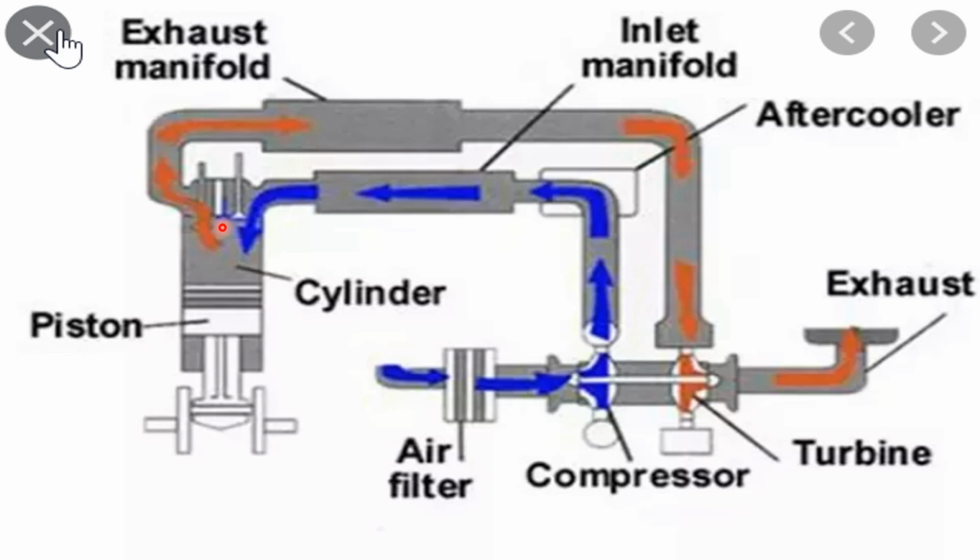So this is how we have been able to achieve higher horsepower from the same dimension of engine. The scavenging, turbo supercharger and aftercooler have played a significant role in improving the horsepower of the engine. So this is the role of the turbo supercharger and aftercooler that we have discussed now.